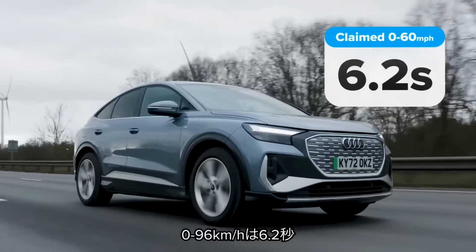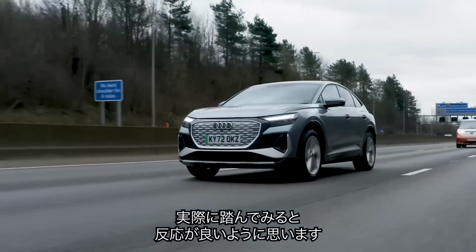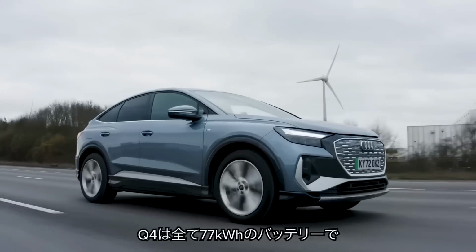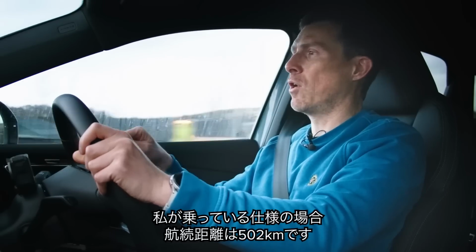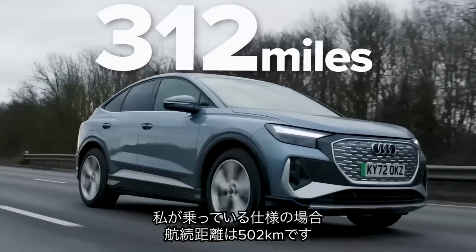It does it in just over 6 seconds, but when I put my foot down at these speeds, it doesn't feel that much more responsive. All Audi Q4s have a 77 kilowatt hour battery pack, and in the case of this particular car I'm driving, it should be able to do 312 miles.